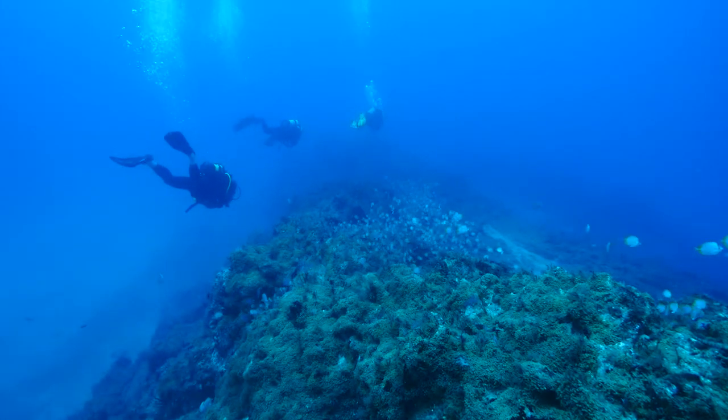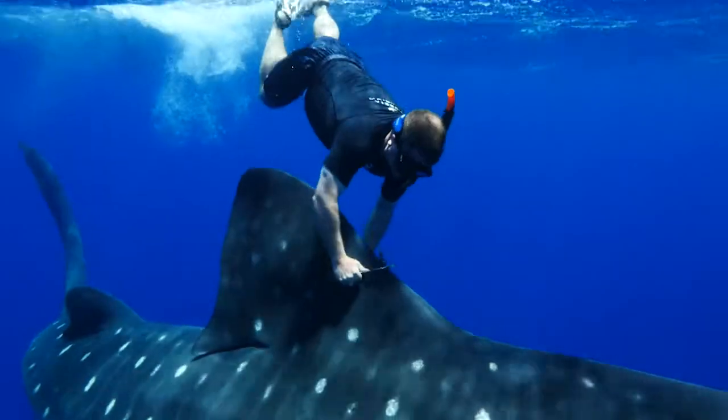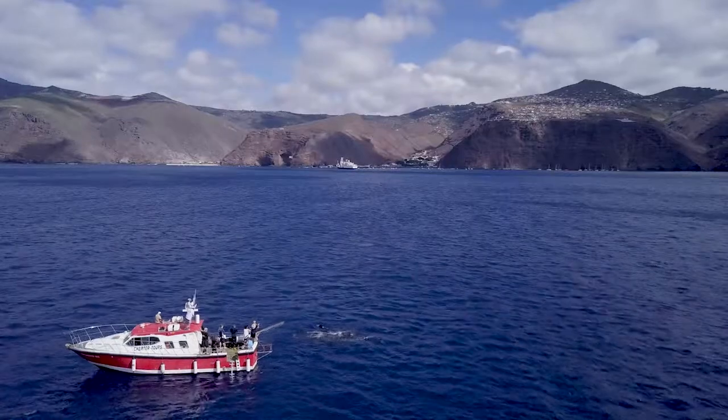To be out here and swim with these gentle giants is truly an amazing experience, and it's a fulfilling experience knowing that all the work you've done really put you here to this place. It's been a really awesome experience.